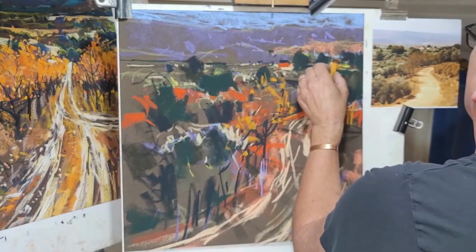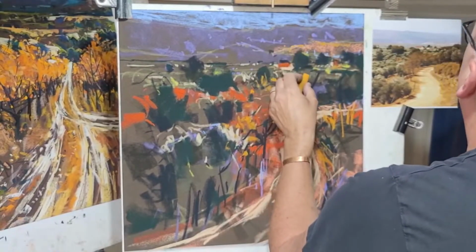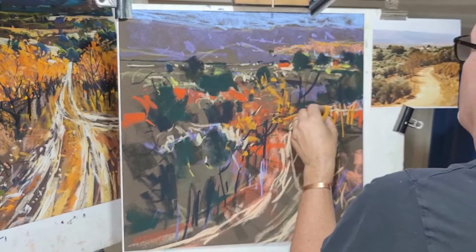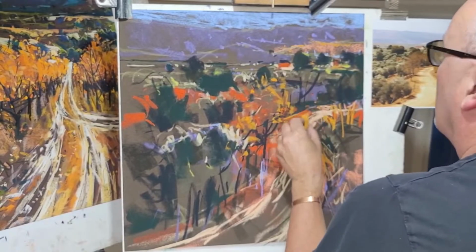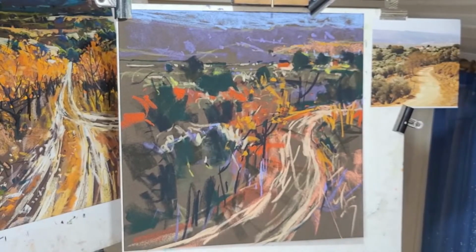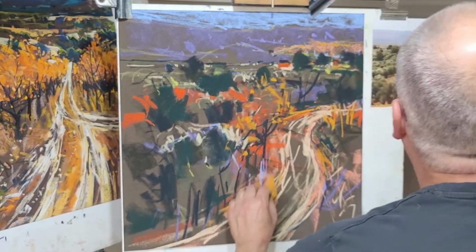And it's a wonderful location to paint. It's nice and warm, dry, great for pastel painting. The colours just suit pastel painting really nicely, and it's a great place to work. So if you get the opportunity, highly recommend it.